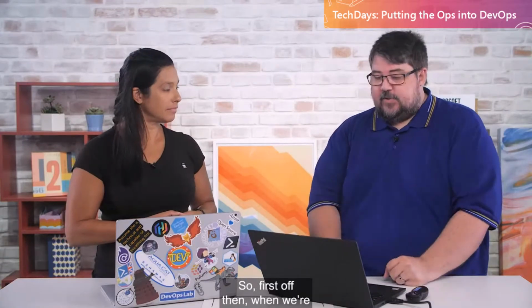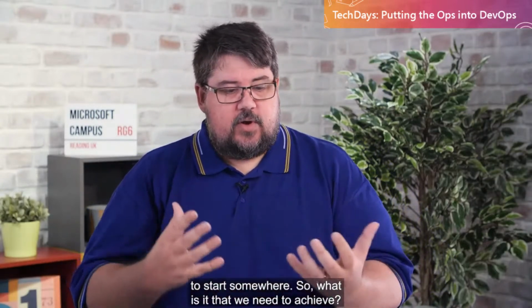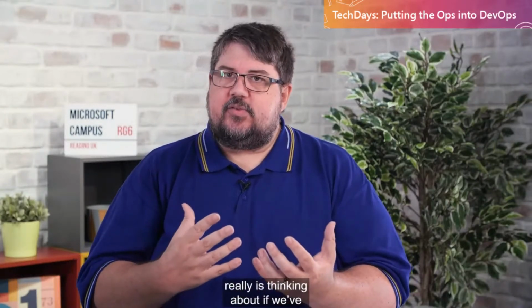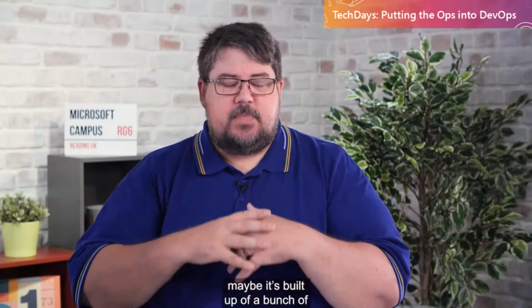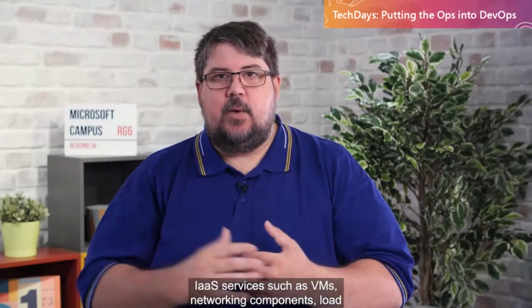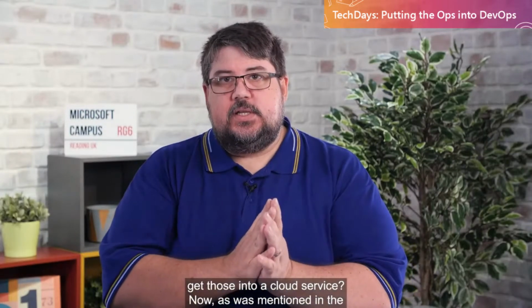So first off then, when we're looking at deploying or delivering some kind of service across a cloud fabric, essentially, we've got to start somewhere. So what is it that we need to achieve? And the whole idea behind this really is thinking about, if we've got this monolithic application, maybe it's built up of a bunch of IaaS services such as VMs, networking components, load balancers, firewalls, those kind of things. How do we actually get those into a cloud service?